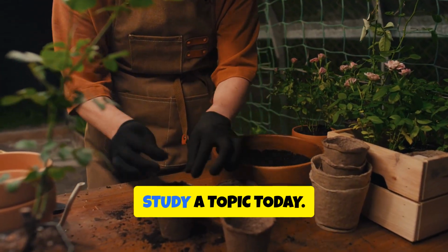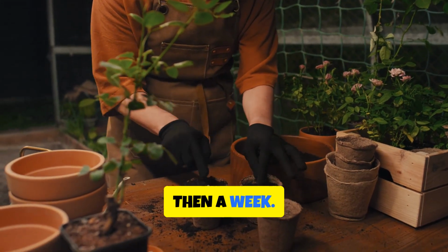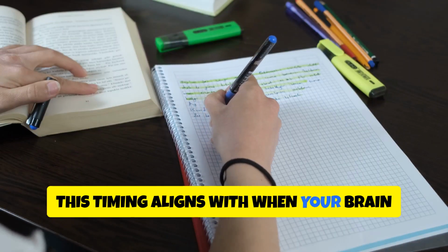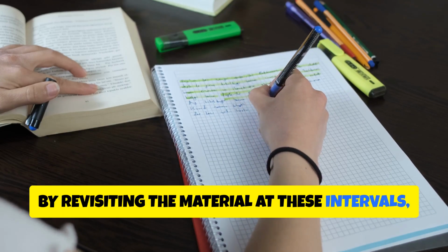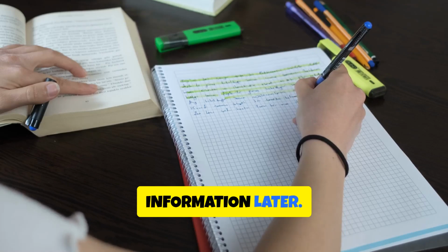Space it out. Study a topic today, review it tomorrow, then 3 days later, then a week. This method, known as spaced repetition, helps information stick in your long-term memory. This timing aligns with when your brain starts to forget, and that's the magic moment to reinforce. By revisiting the material at these intervals, you strengthen the neural connections, making it easier to recall the information later.